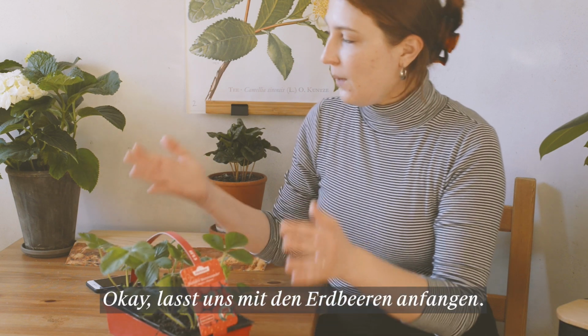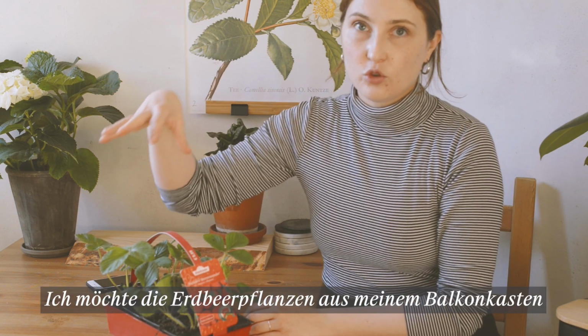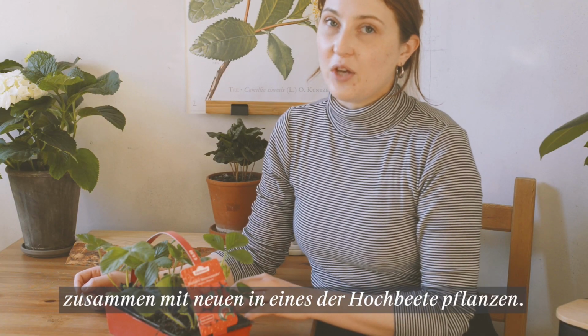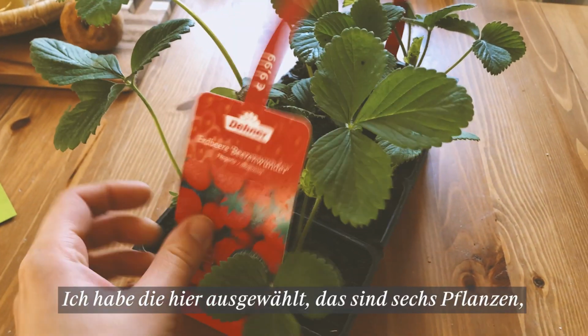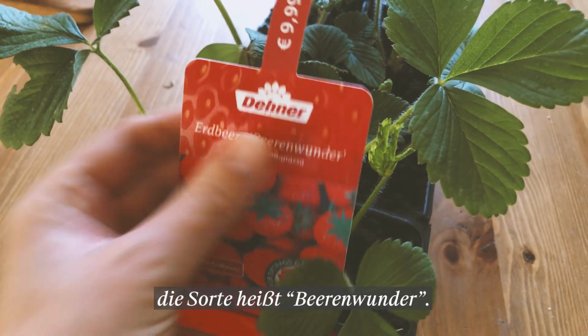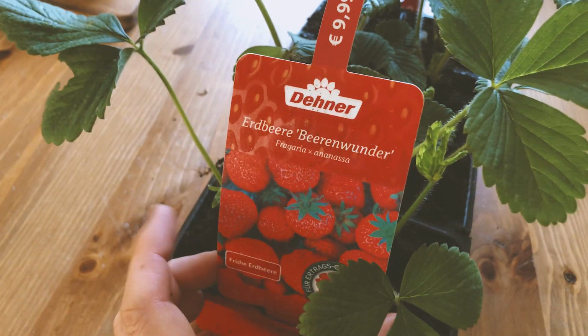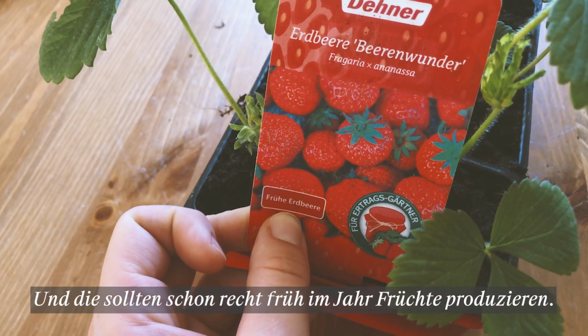Because I'm actually planning to replant my existing strawberries, and to add new ones to one of the raised beds. And I chose this one. These are 6 plants, and they are called Bärenwunder, like berry wonder. And they are supposed to give fruit very early in the year.